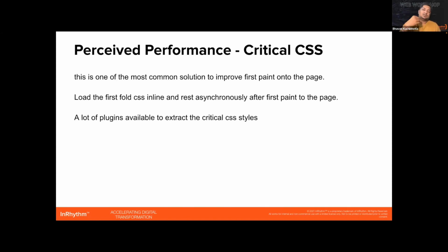Otherwise, what happens? The HTML page comes, then the CSS is externally linked there, and while that is loading, the rendering is blocked. Then the DOM is parsed, then the CSSOM is parsed, and all of them are merged, then painted. A lot of time is spent. But if you have the first-view CSS available as inline CSS, there won't be any blocking, and the rest of the CSS can be loaded in the background over the next couple of network calls. A lot of plugins are available to extract the critical CSS.